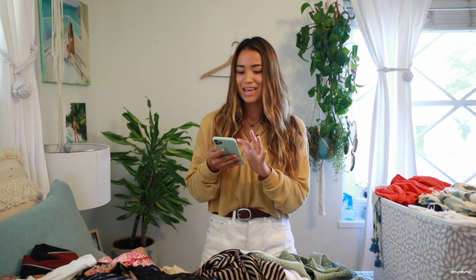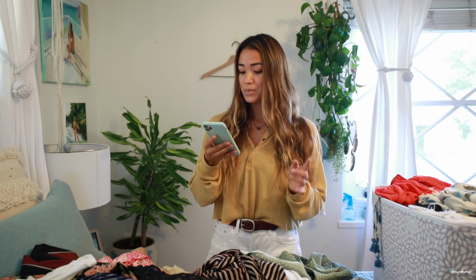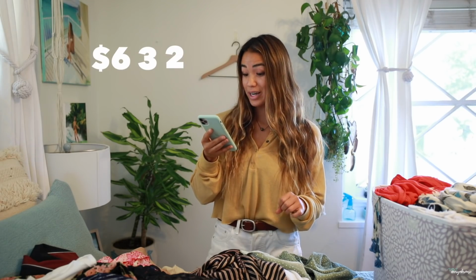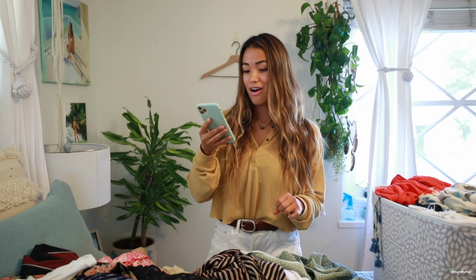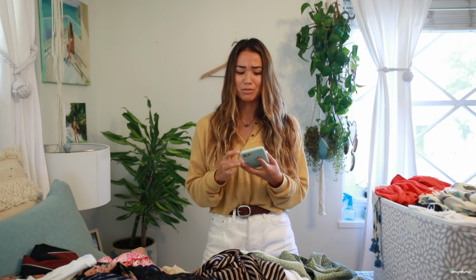I have been using Poshmark since 2014 and I'm looking at my Posh stats right now and it looks like I've made $6,325 off of 405 sales. So not bad for just listing your unwanted items online.